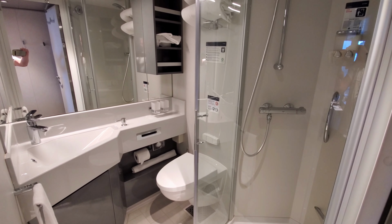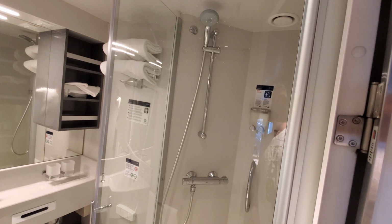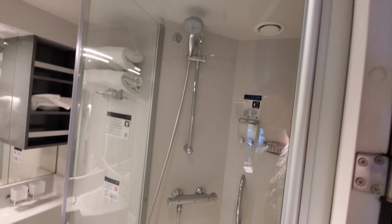The bathroom is probably about the same as most other bathrooms, maybe a shade smaller, but I like the shower. The shower does have a glass door enclosure. Not a pod, but a glass door enclosure, and definitely no stupid shower curtain that sticks to you when you're trying to take a shower. So really love this balcony cabin.